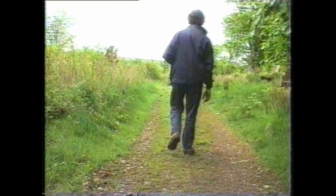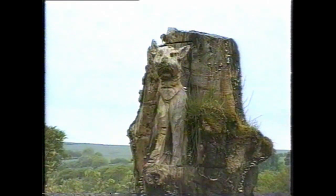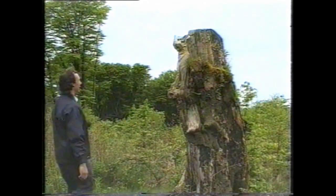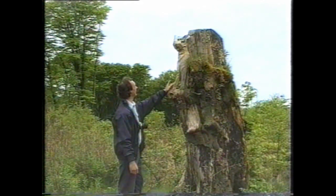I'm still continuing following the blue waymarks. We can continue climbing uphill slightly. But what's this? Is this the old beast of Exmoor? Oh, it's another carving. Marvellous.